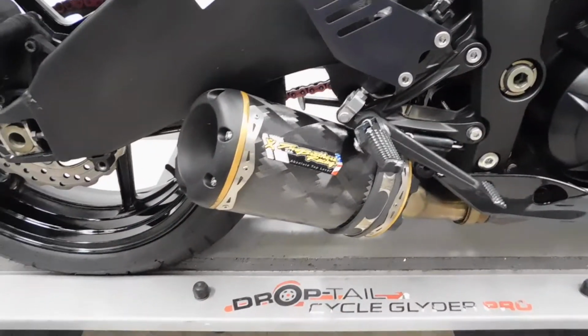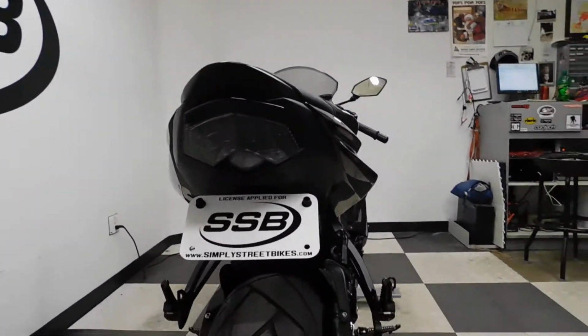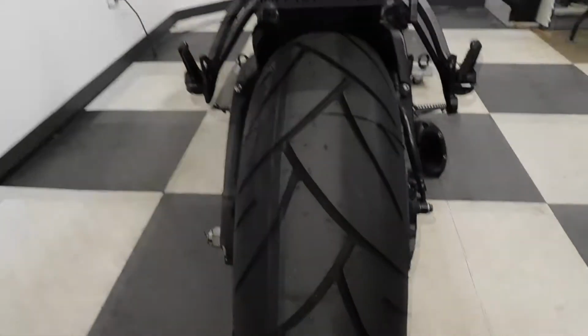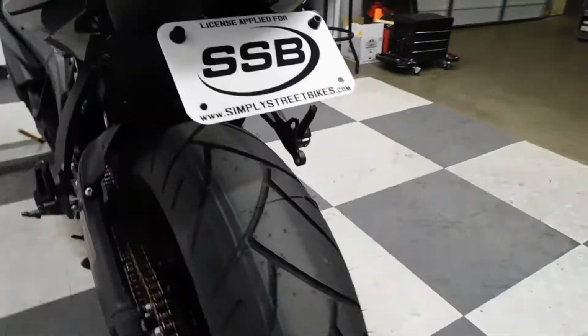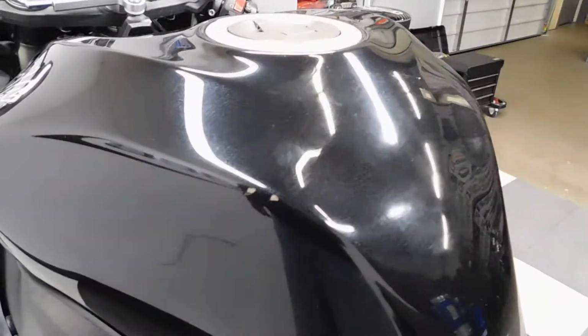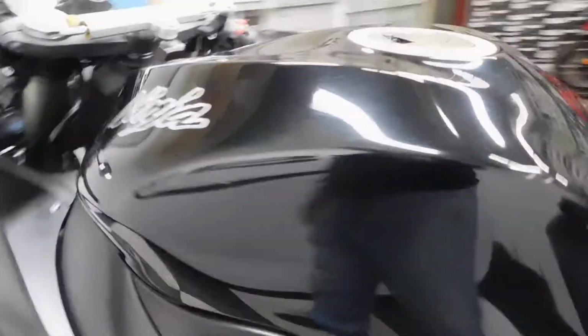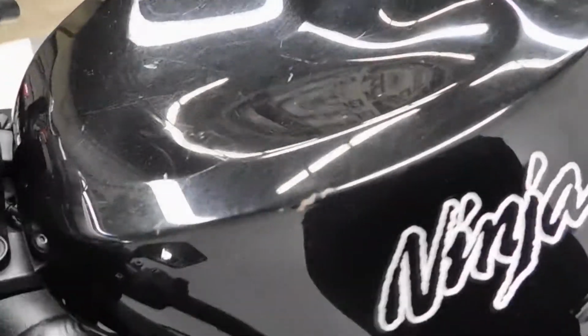Comes with a Two Brothers pipe. Fender eliminator, an integrated tail. Our service department has already put a new rear tire on this bike. Got a couple of more chips here. A couple of chips and a scratch there, as well as there.